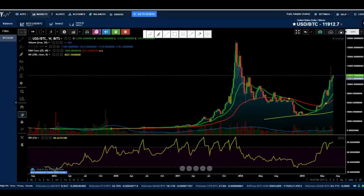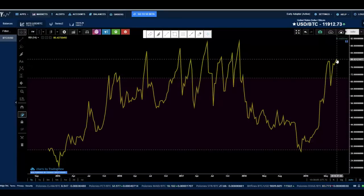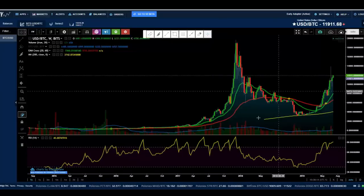Let's jump in and we'll start off with our indicators. We go into the RSI, and on the long-term view, we can see that the RSI has ticked higher in the weekly, and this is really bullish for it to have any kind of move higher at all. We're still watching for it to peak and make a top and pull back now.